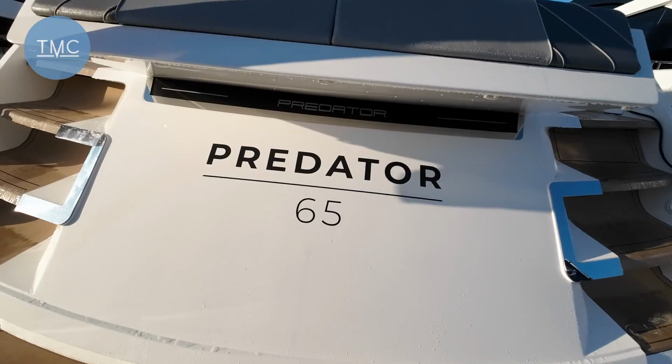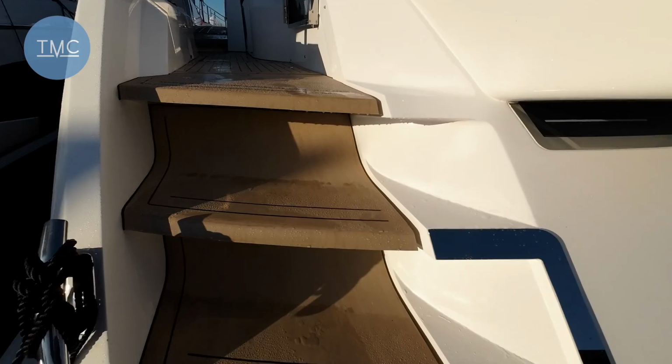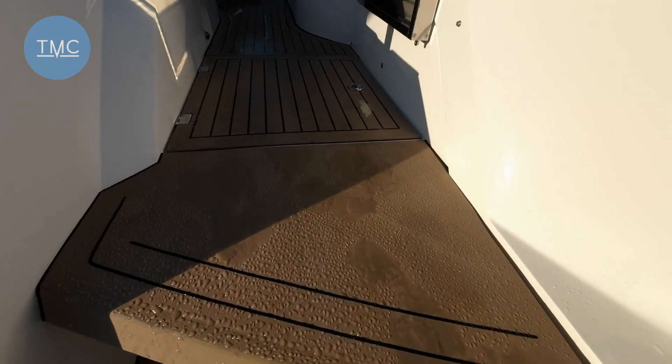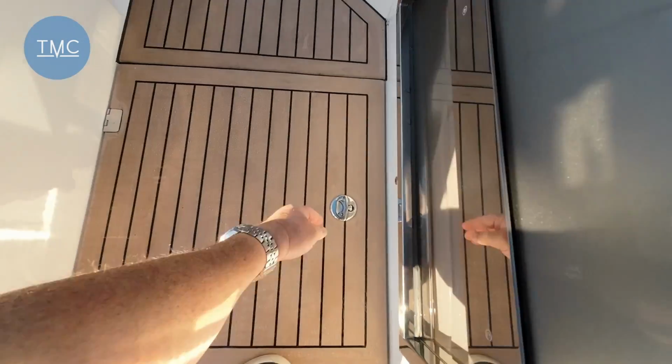Now just talk about power on this one. This has got the Volvo IPS 1350s. That's 1,000 horsepower aside. I'm going to show you where engine access is. I'll do it now because there's a couple of options later on I want to talk to you about.